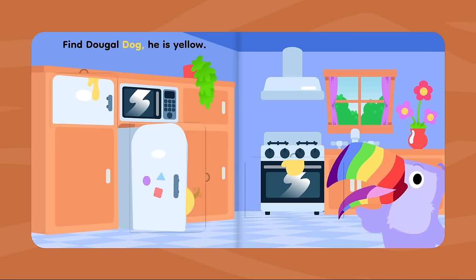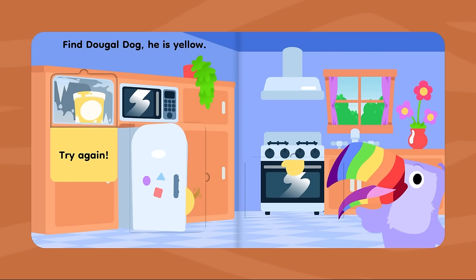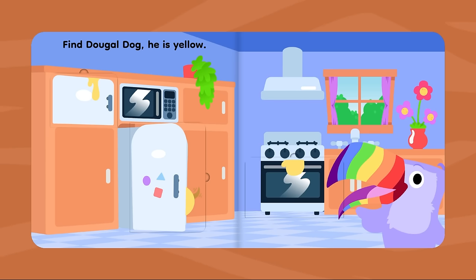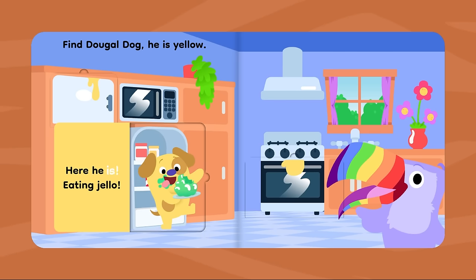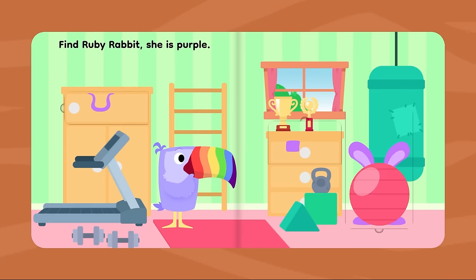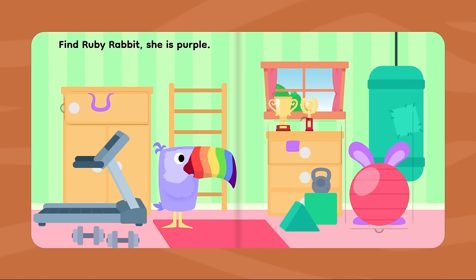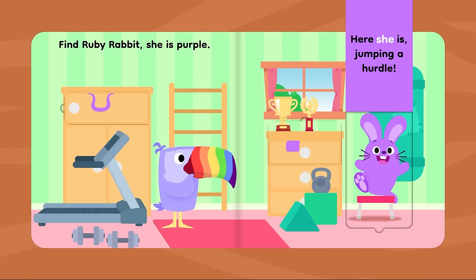Find Dougal Dog. He is yellow. Try again. He's not in the oven. Here he is, eating Jell-O. Find Ruby Rabbit. She is purple. Try again. She isn't in here. Here she is, jumping a hurdle.